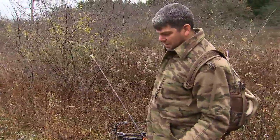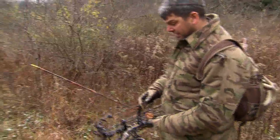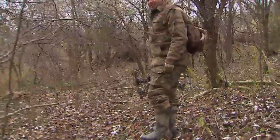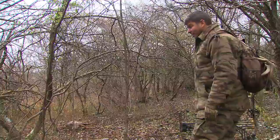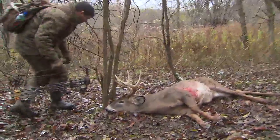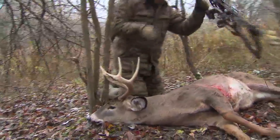There it is. That Range Extreme does a number, I'll tell you what. There he is, a beautiful long tine 8-point. A little damage to his rack there. He must have whacked it on something. He is beautiful. Beautiful.